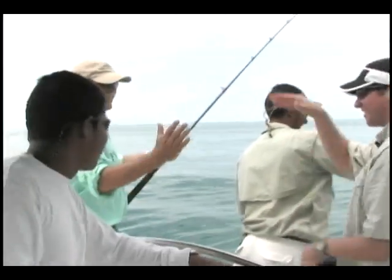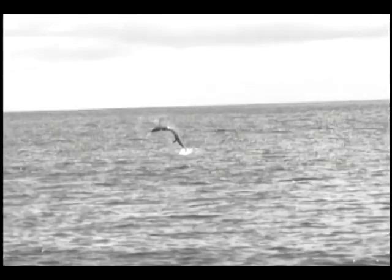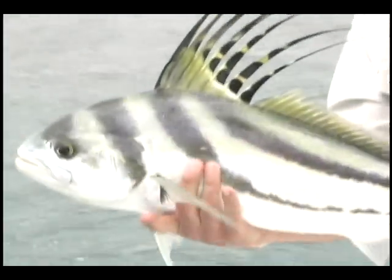Cock-a-doodle-doo! Loving it. Well, there you have it. On the hook in Costa Rica. Spectacular offshore fishing, whether you chase tuna, marlin, or sailfish like we did in the first show, or stay inshore for shark, pompano, and rooster fish like we did today. Any way you hook them up, you're in for a great time.